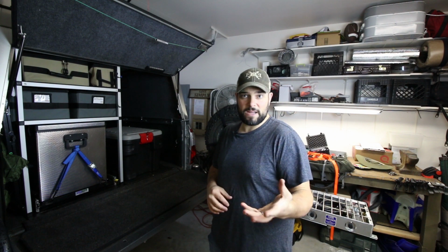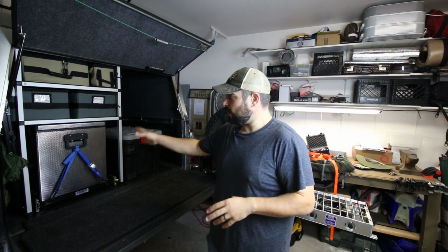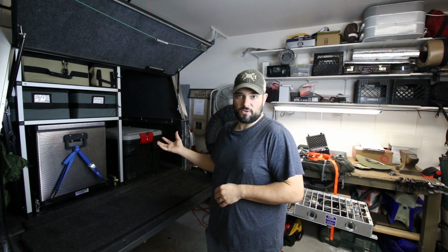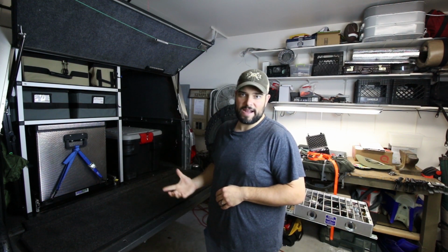With any kitchen, you're gonna need something to cook, which is obviously the Exo table for me, and you're gonna need your pots, pans, smallwares, all that kind of stuff. And then you need your food and pantry items, which a lot of overlanders carry, you know, refrigeration systems, which I have, as well as a place to store the dry goods, the pantry items that are shelf stable.